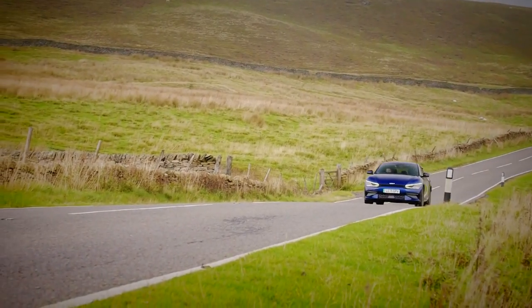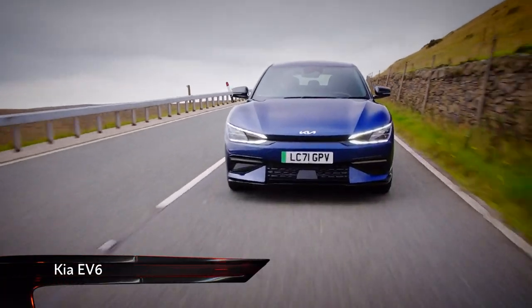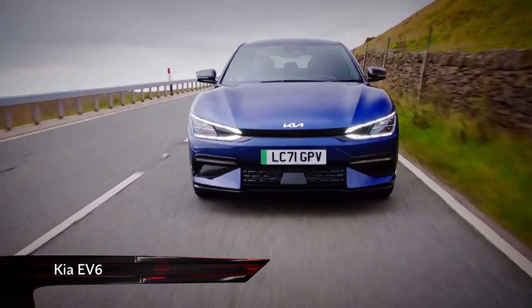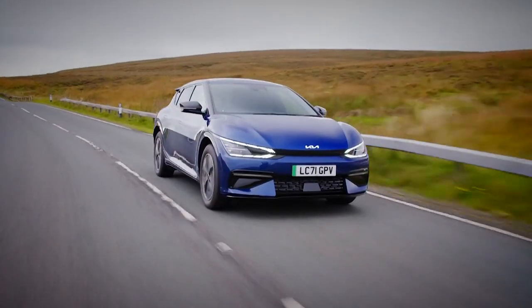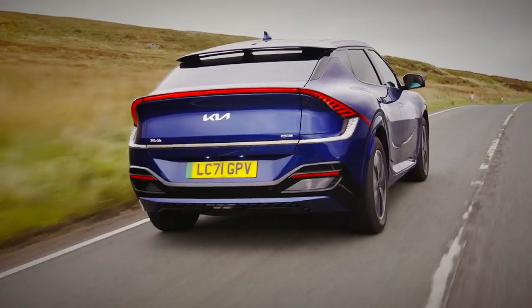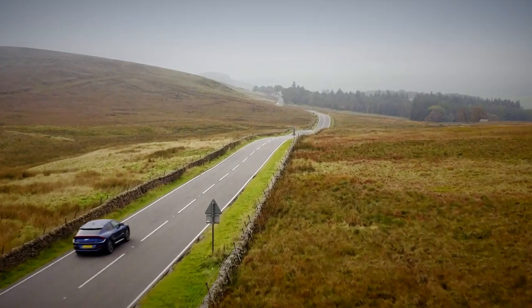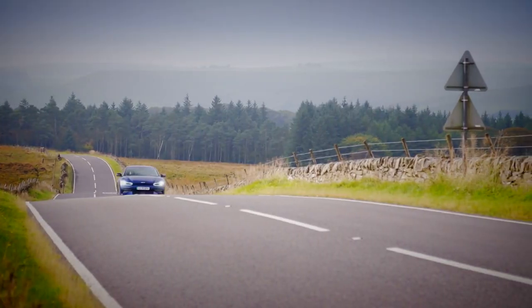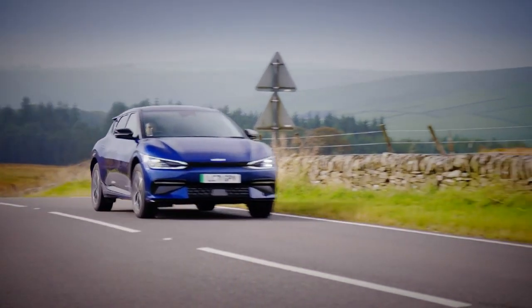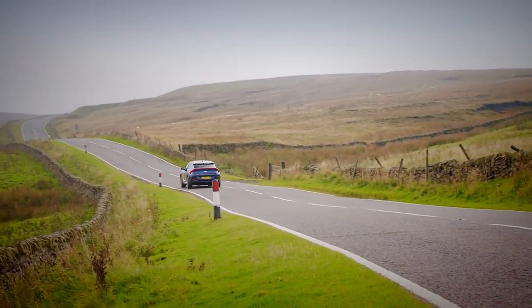But if the ID5 wants top honours in this class, it'll need to beat this, the remarkable Kia EV6. Arguably more driver-focused, top-of-the-range cars get 321 brake horsepower with drive to all four wheels. 0-62 mph is dealt with in just 5.2 seconds, which ought to be enough to worry even the hottest of hatchbacks.